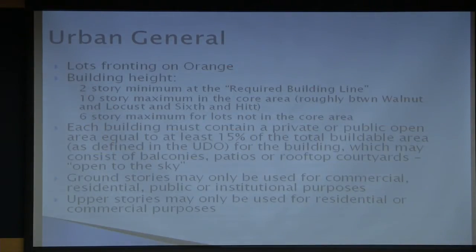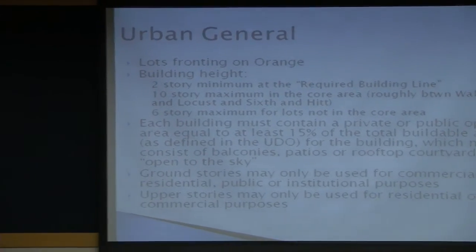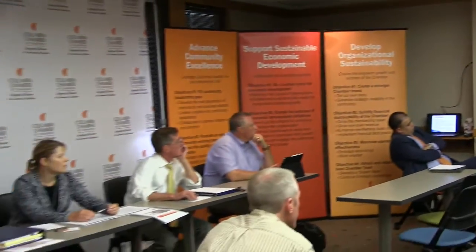Again, you have to have a private or public open area equal to 15% of the total buildable area. Again, those are terms defined in the code itself, and we won't get down into the nitty-gritty of that today. Ground stories in urban general can be used for commercial, residential, public, or institutional purposes, and upper stories can only be used for residential or commercial.